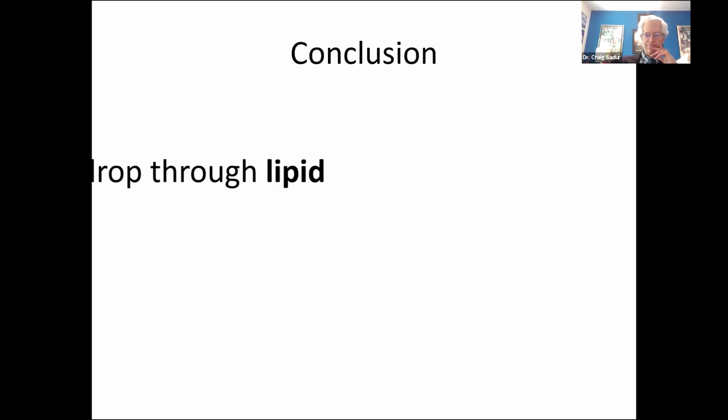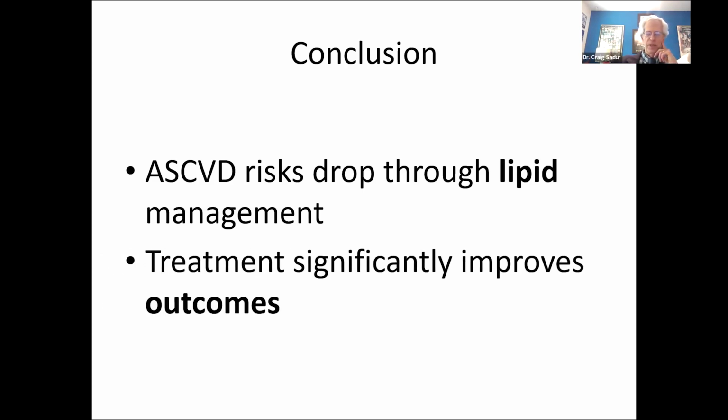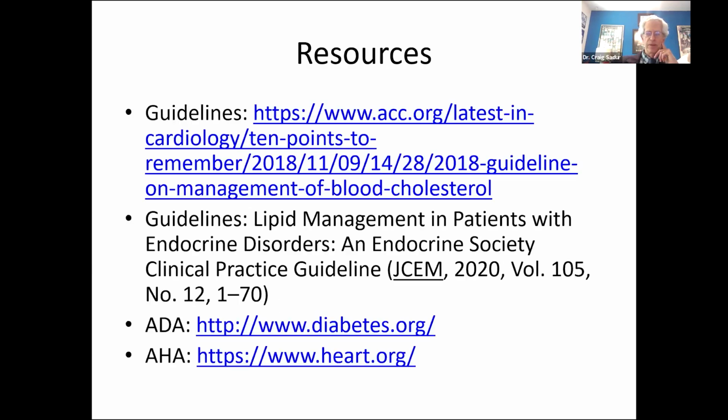So in conclusion, atherosclerotic cardiovascular disease risk drops through lipid management. It really does work. The levels go down, and it's not just looking at labs that are better, it's looking at outcomes that have shown significant improvement. Again, cardiovascular diseases are the number one cause of mortality. And the treatment significantly improves the outcomes.